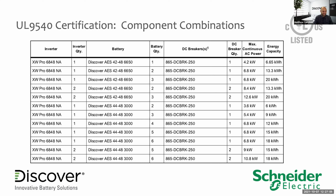There's a few more questions here. Is the ZAMBUS spec published, and how does one go about integrating directly with ZAMBUS comms? So ZAMBUS is a peer-to-peer network, and it is plug and play. The legacy Discover AES batteries had a direct ZAMBUS port. They're moving toward the Discover Link. David, if you wanted to comment on what they can look forward to with regard to future integration with the XW Pro.